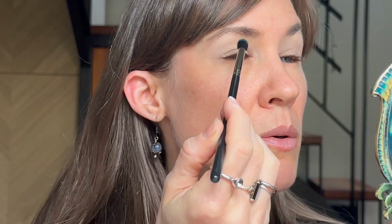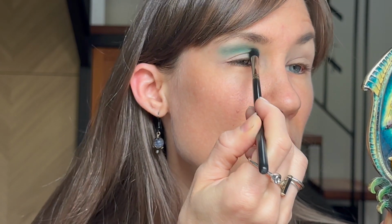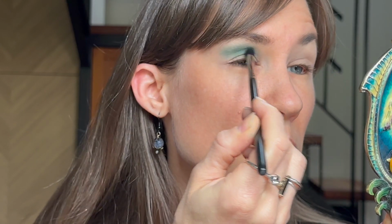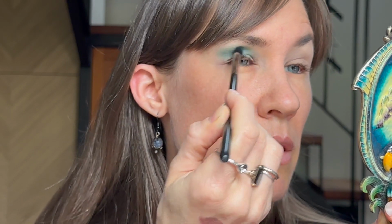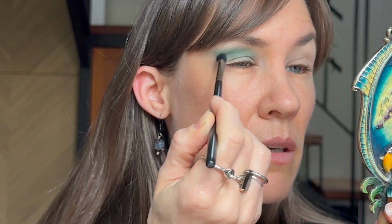So I'm going to do, on the outer two-thirds, this green shade from the Pat McGrath palette, high up in my crease. It's going to get on my lid because of the shape of my eyes, that's fine. All right, now the other side.